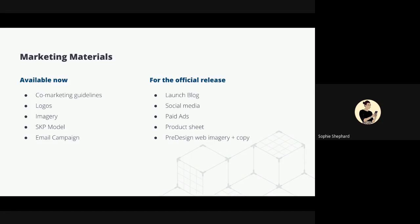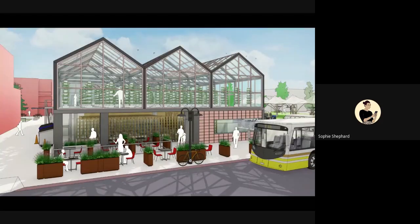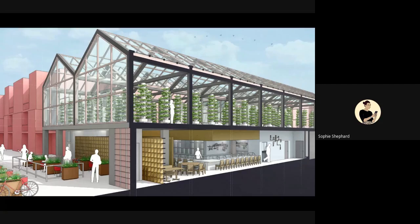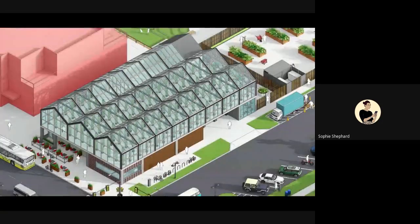All of this is included in the launch guide, which we will make sure is linked out here when we share the slides in the recording. And I just want to spend a few minutes admiring the new imagery and the new hero model that partners also have access to through Demo Warehouse. It's also linked in the partner guide. Here is our new hero imagery and the new hero model for 2021. This will get updated on all of our marketing collateral, websites, emails, ads, etc. The idea of this building is a greenhouse cafe, which I've never been to, but after seeing this, I'd very much like to go.